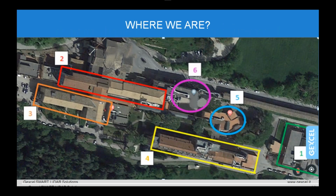First of all, where we are. We are in Italy at a hospital structure, and the hospital is composed of 6 buildings, each one with its own architectural peculiarities, different plans, geometries, and different heights, so that using the standard survey technique revealed to be very difficult. The most important buildings are number 2, the red one, and number 4, the yellow one, whose floor is around 1,000 square meters each. The other buildings are smaller, both in plan and in elevation, as you can see also here in this aerial photo.